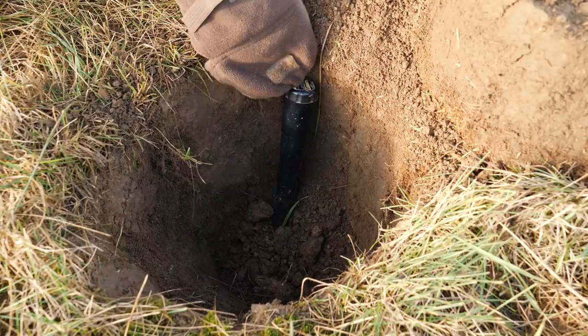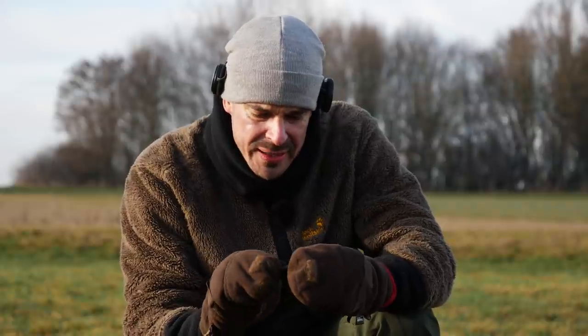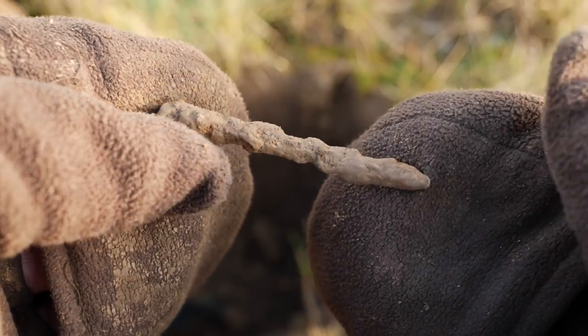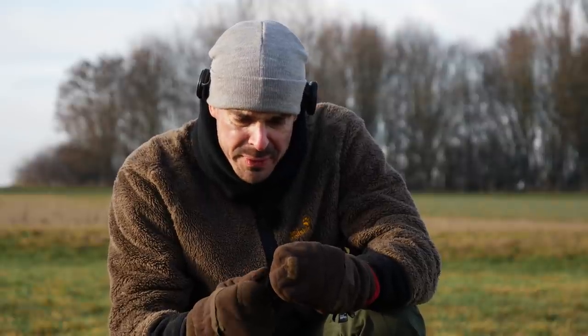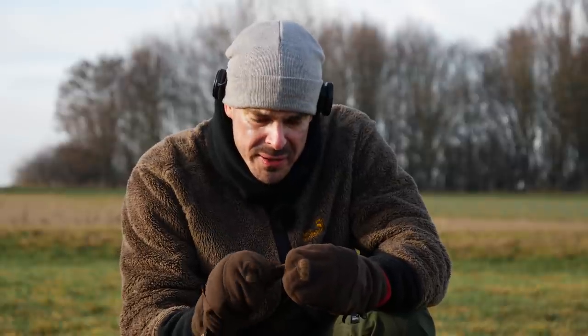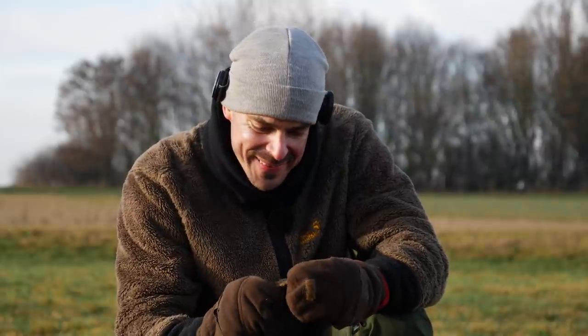I dug an amazingly deep hole for this forged nail here. It's an old one, and yeah, it slipped through the discrimination. But I'm glad because it's another clue that this site is old. Can't wait to find my first coin. Hopefully it happens today.